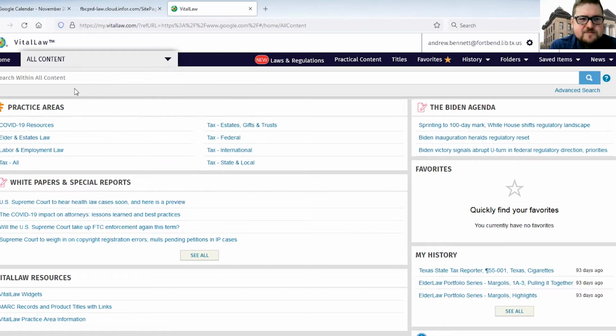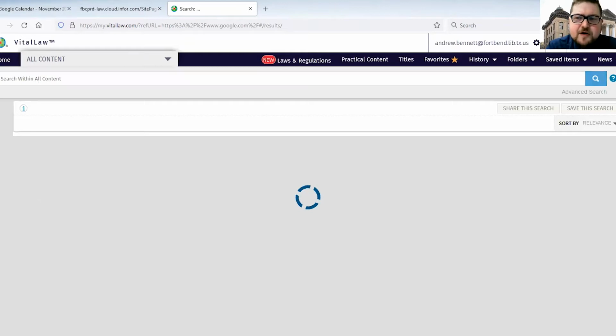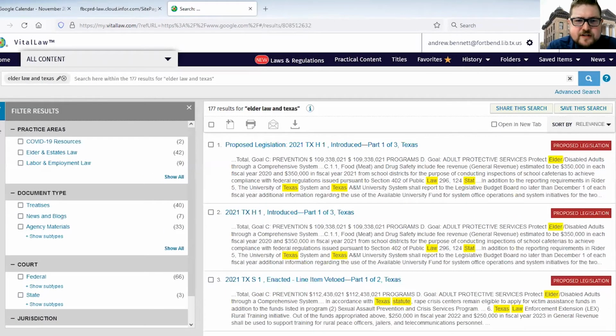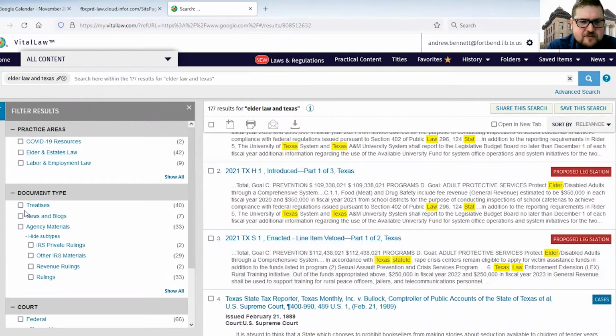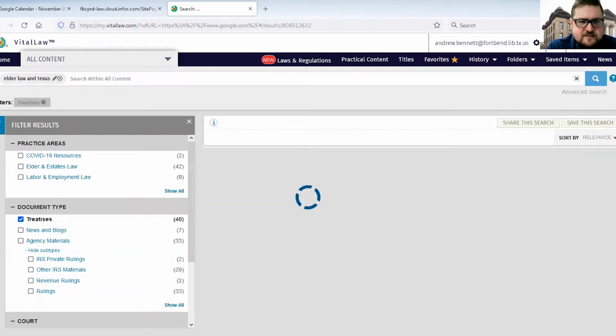Let's just jump in. I'm just going to do a simple search on, let's do elder law and Texas. Let's see what we come up with. As you can see, we get a lot of proposed legislation, state bills, things like that. Over here on the left-hand side, we can narrow that. It is pulling from a couple different practice areas, but we can narrow this to document type. So if we just want treatises, general information, we can do that.